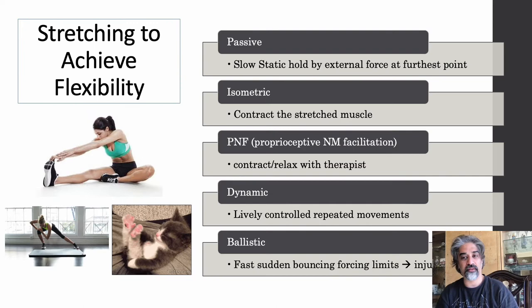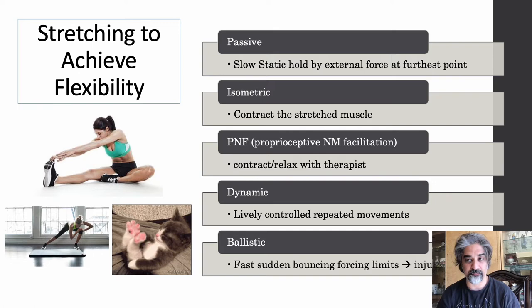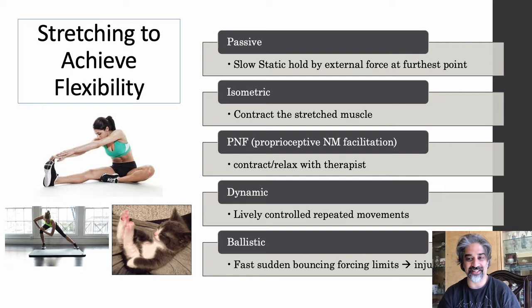Believe it or not, there are lots of ways to stretch. Passive is what you normally think of as stretching. Isometric means you're also firing the muscle. PNF is more complicated and requires a therapist. Dynamic is like the woman on the left with repeated movements. Ballistic is this, but amped up, and can cause injury. And the kitten stretching here is just too cute, even for a dog lover like me. So this is all the good stuff.